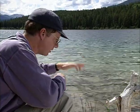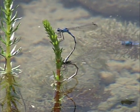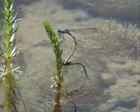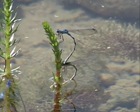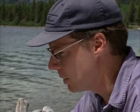Now, many dragonflies, the pairs will just fly over the water and just throw the eggs in the water. Just dip the abdomen and in they go. Very simple system. Damselflies, on the other hand, and some of the dragonflies, they actually lay the eggs inside a plant stem. Sometimes the females will lay them above the water line. These ones are going either right under the water or at least sticking the tip of the abdomen under.